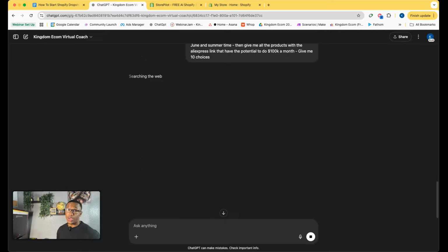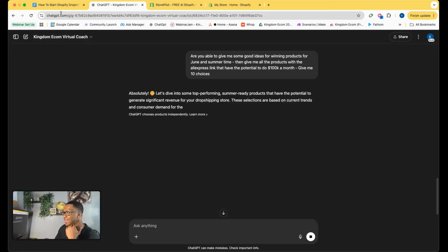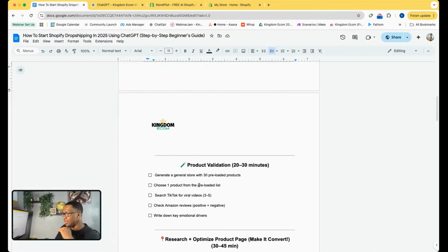So I'm just giving you ways of using this tool. This is our tool. It's going to search the web, but it's also going to search our knowledge, so it gives us everything. So there it goes. It's going to give us an idea. Even though we're going to get like 30 products with this store, I just want to get a good idea so we know what type of products to look at as we're doing this.